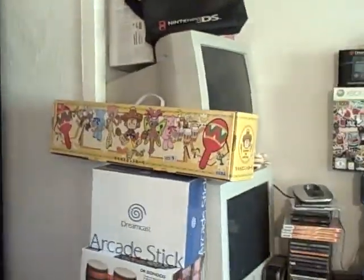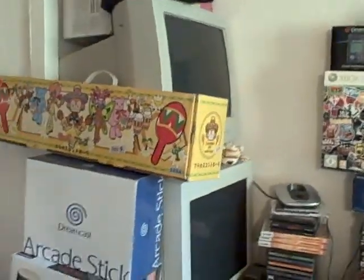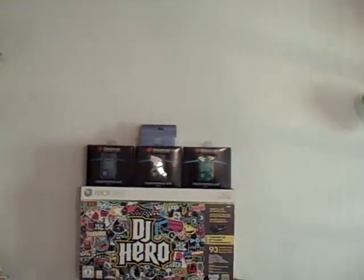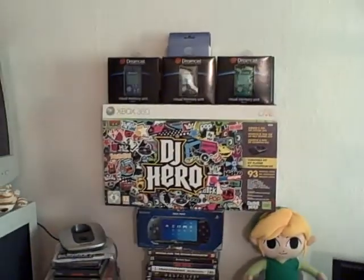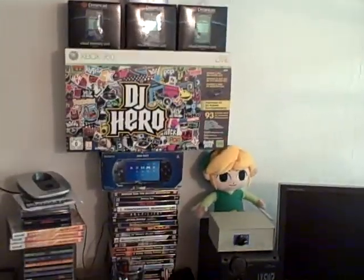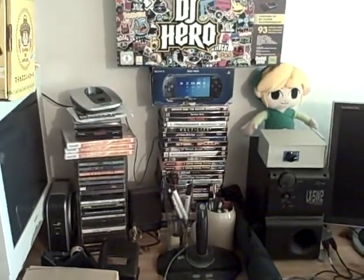Oh yeah, here you can see my Samba de Amigo set, which I have to use again because I really like the game. And a few bags and DJ Hero, a few Dreamcast VMUs. Every time I buy something from my favorite shop, I always have to buy 3 more of the VMUs because they are so dirt cheap at the moment. And a few more PC games which I don't play anymore.